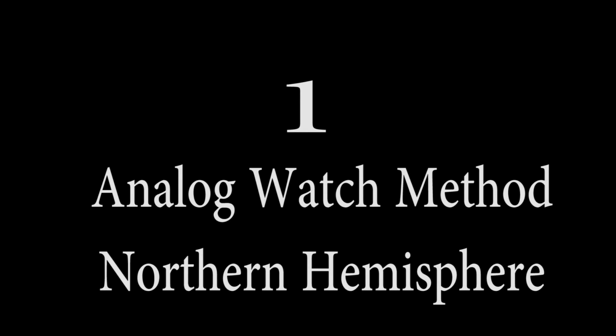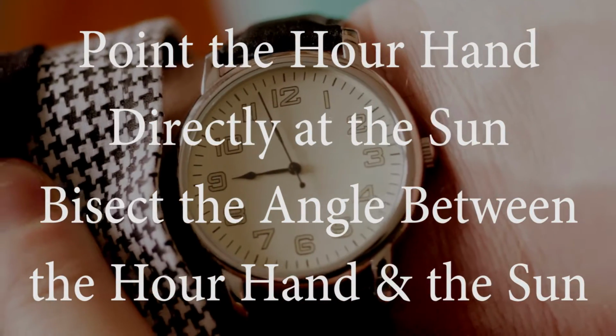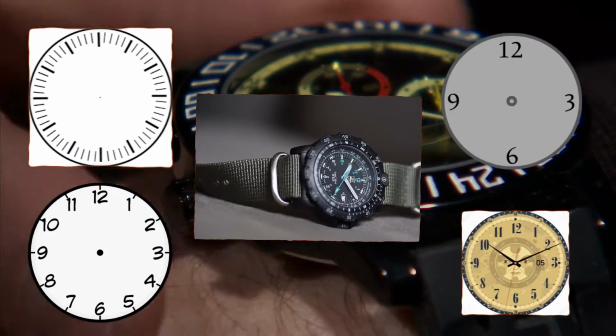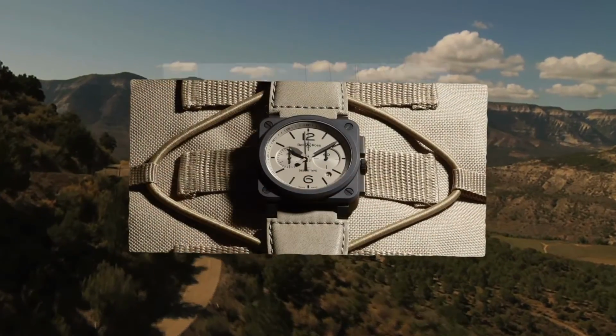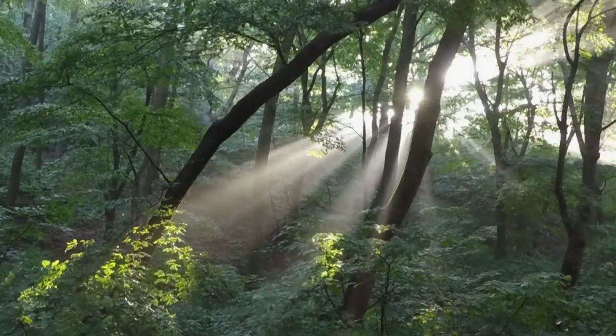1. The analog watch method in the northern hemisphere. An actual watch isn't always necessary. You can draw a watch face on a piece of paper or in the dirt with a stick and it'll work just fine. Lay the watch flat on a level surface or face up in your palm so that the watch face is parallel to the ground.